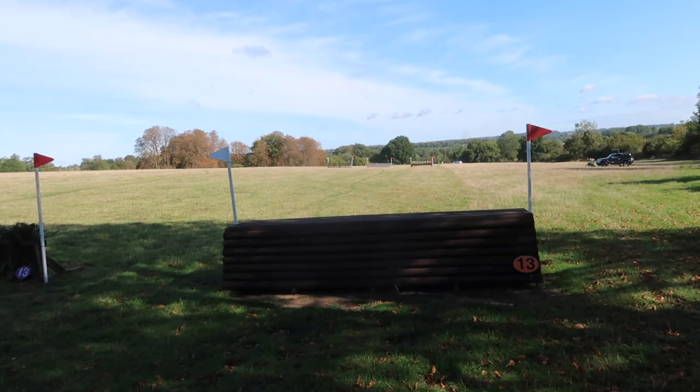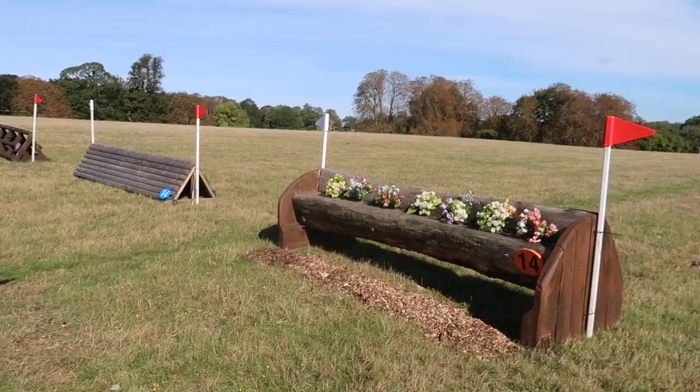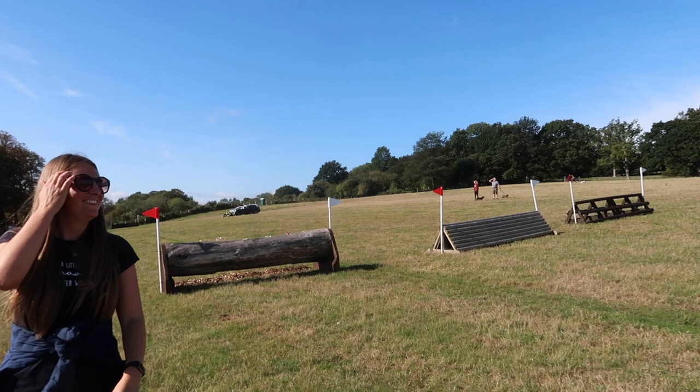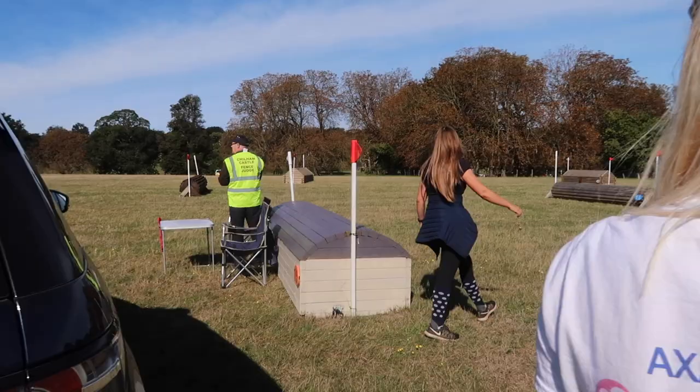Ah, we're back to proper fences again. Jump in this or not? Oh no, sorry. We never do that. Do you actually walk your courses like that? I come back here and I walk from here. Oh my goodness. That's from the mini market. 15?